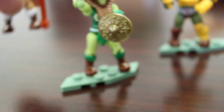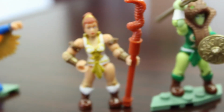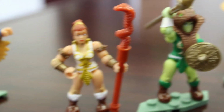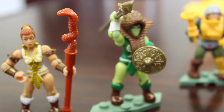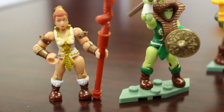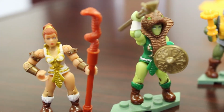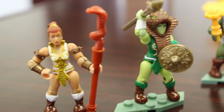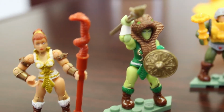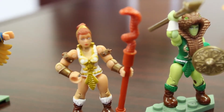Now, this one is Teela, but in some versions she is also the Goddess. So of course, this one comes with the King Cobra staff, and this one comes with the sharp throwing spear and the King Cobra headdress. They both come with the shield, but a completely pale skin, green skin. So completely different color schemes for this entire figure, but with the addition of the headdress and spear instead of just a King Cobra staff.